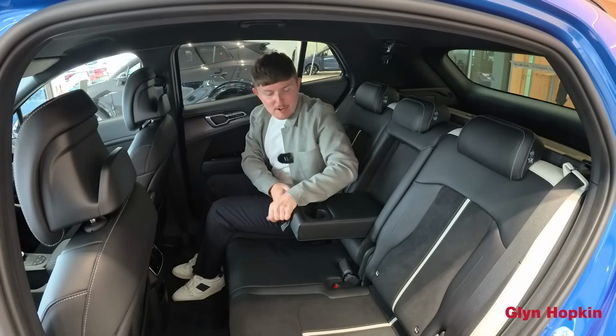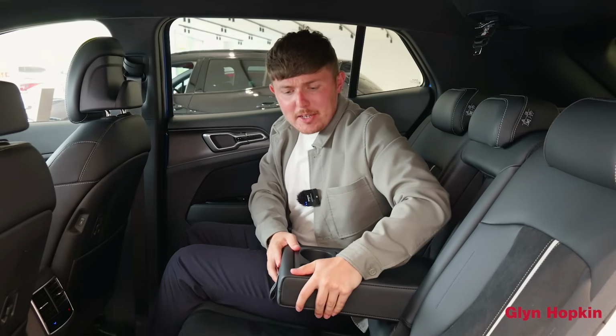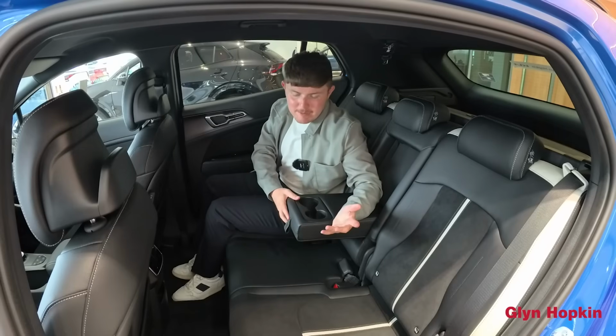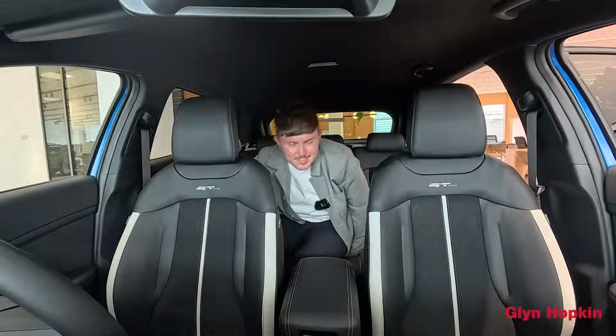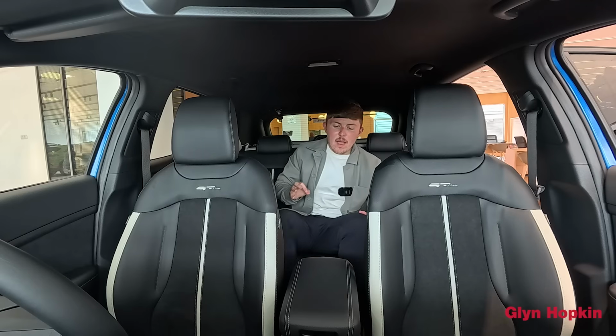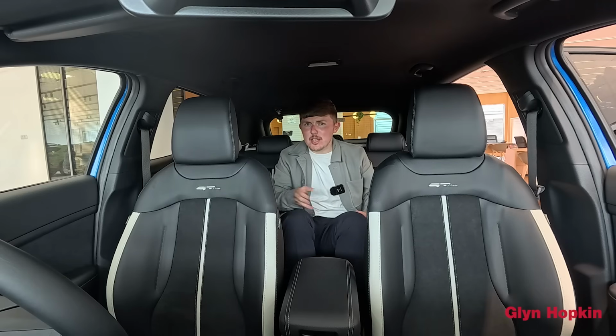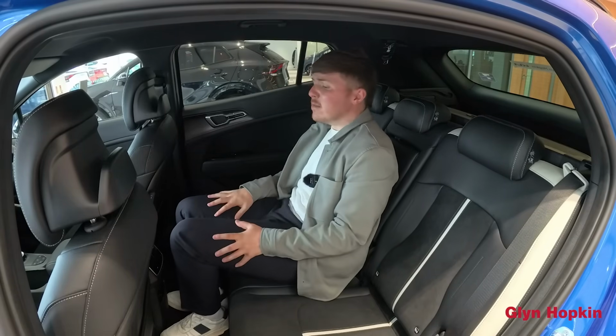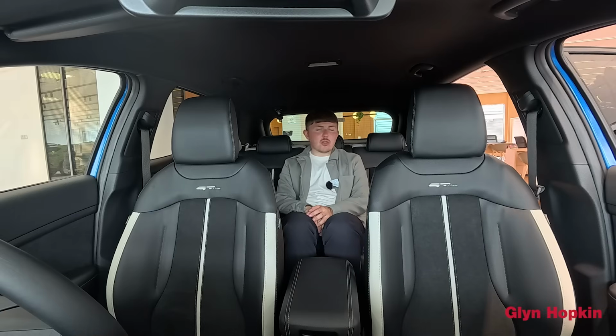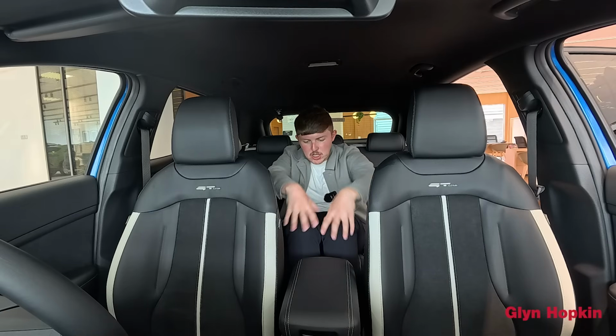Nice fold down armrest in the centre, which is solid. It's none of that limpness that we sometimes see on the modern car market. As for space in the middle, there is a slight lip, so you would have to put the smallest passenger here because the knees are coming up ever so slightly, but there's still a decent amount of leg room. You can easily relax back.